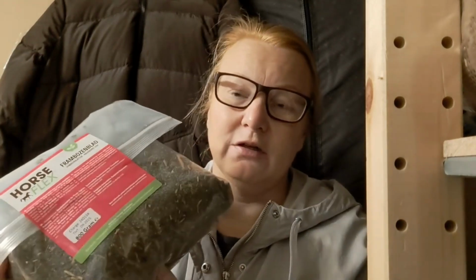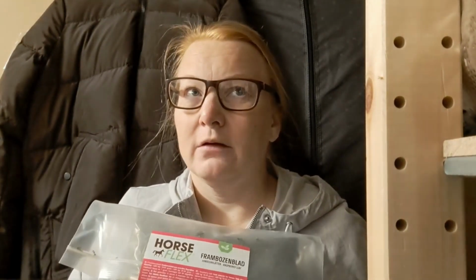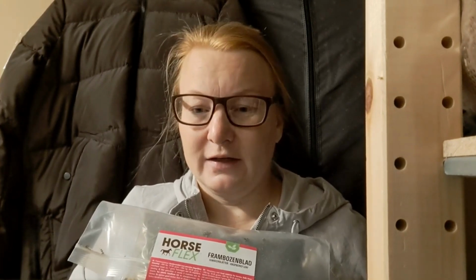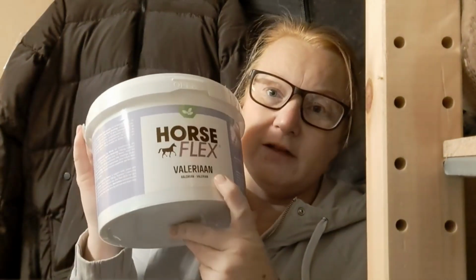So I got this raspberry leaf for a supplement for when she's in season. Got this recommended to try because she's on Easy Mare from Hilton Herbs, but that has what I think is called chasteberry in English. I'm not sure, but it is called munkepepper in Norwegian, and munkepepper stimulates the appetite, which is not something that Maren needs. She's already a very hungry horse, and stimulating her appetite to feel more hungry just makes her more stressed. So I'm going to try raspberry leaf instead to see if that has somewhat of the same effect on her season. The last supplement I got is this valerian herb.